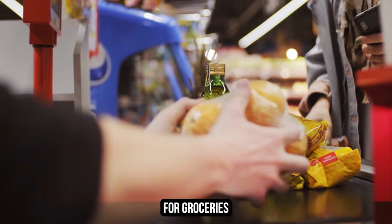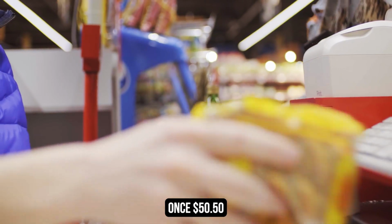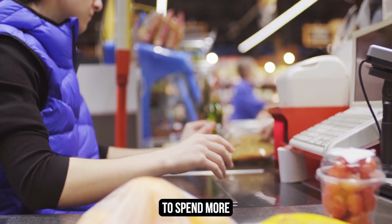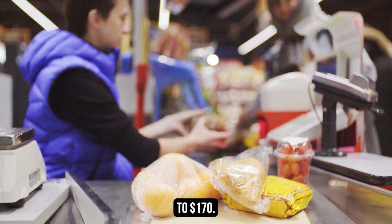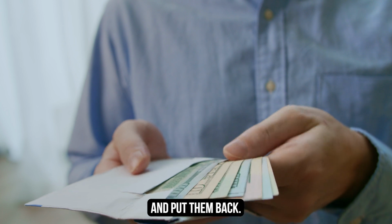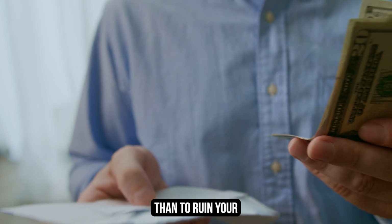If your budget for groceries is, say, $150 for that trip, you take only those $150 with you for your groceries. That way, you will not be tempted to spend more if your groceries total goes over and amounts to $170. You are going to have to take some of what you put in there and put them back, and it is difficult to do that, but it is much better to do that than to ruin your budget for the month.